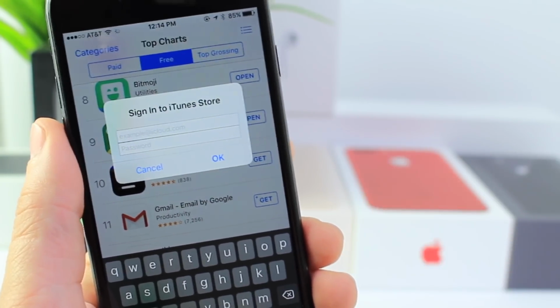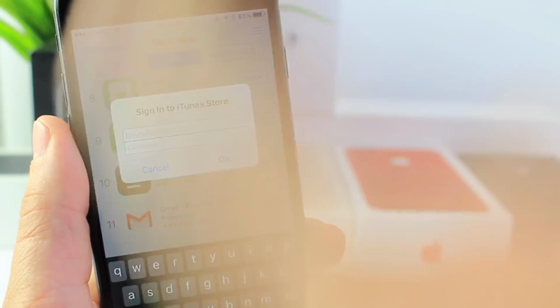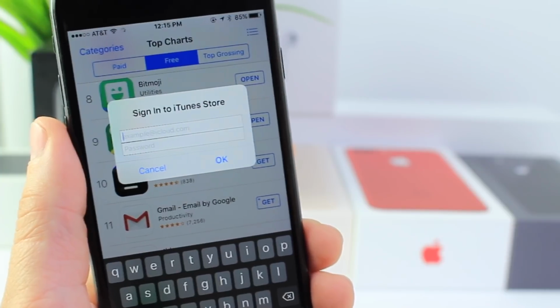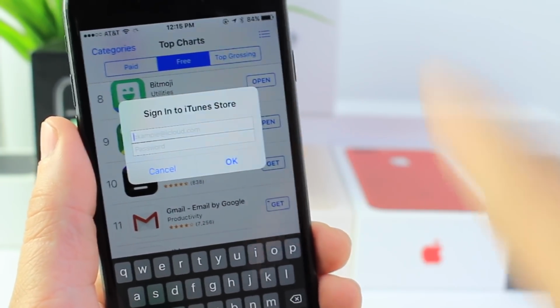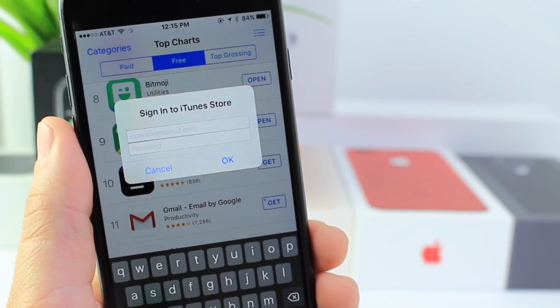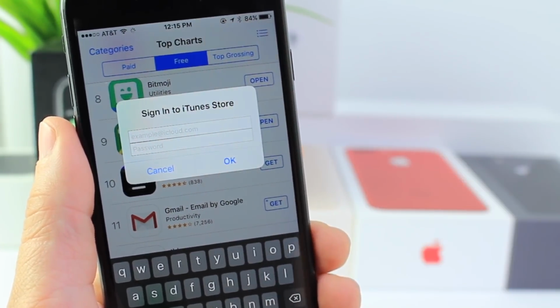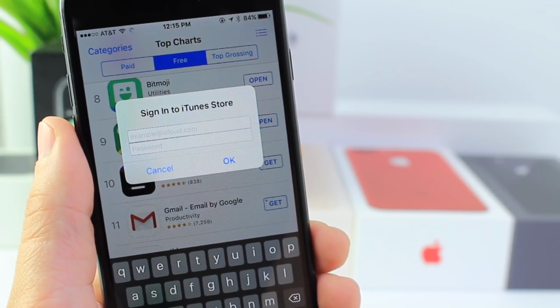But how do you know if the prompt is coming directly from Apple or if it's a prompt within an application that's trying to get access to your information? Because there are hackers that make applications and manage to get themselves into the App Store. So it's very, very hard to know which ones are legit and how to prevent getting hacked. Let's say I just launched an application, I got this prompt, and it's asking me to update my Apple ID and information to use the application.